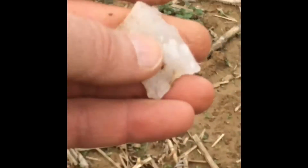Well, it's a point. Just broke. Got a broken tip on it. But cool. I found several broken pieces out here today, of course, as usual, and some of them are really neat. But, you know, sorry. I'd rather find this much of them.